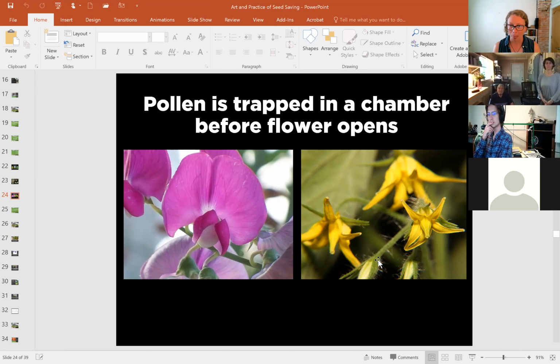What about this yellow one? This is a really close-up picture of a tomato. So these are tomato blossoms. And here you can see that when the petals open, they reveal this other chamber shape, right? Tomatoes are mostly self-pollinating, not entirely, but you don't have to isolate them very far from one another in order to get seeds that are representative of the ones that you wanted to save.